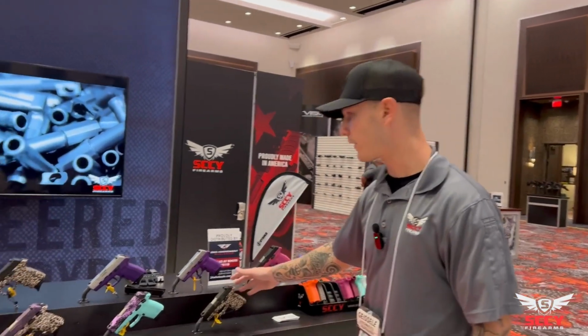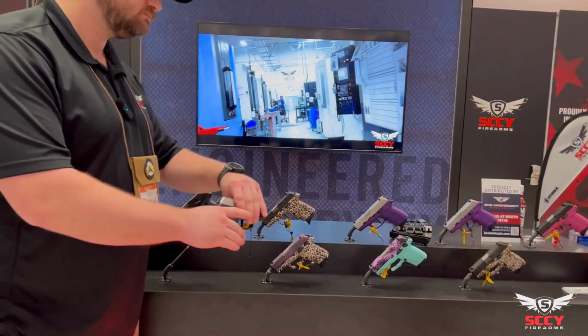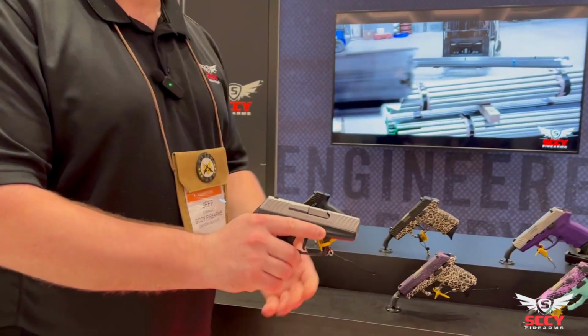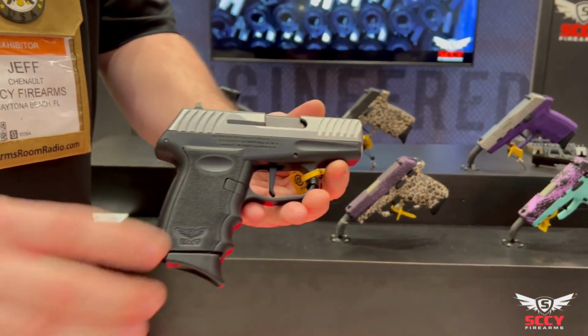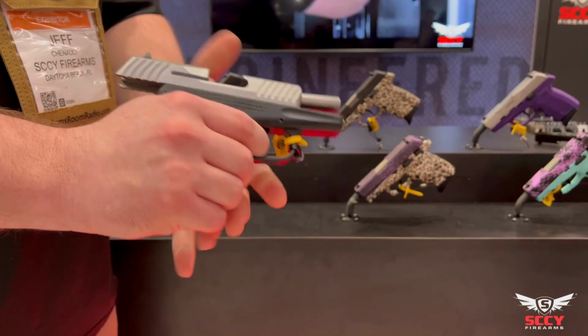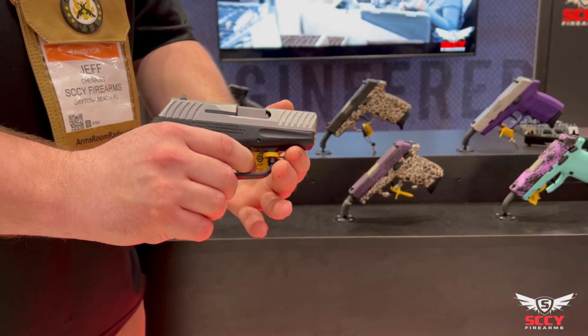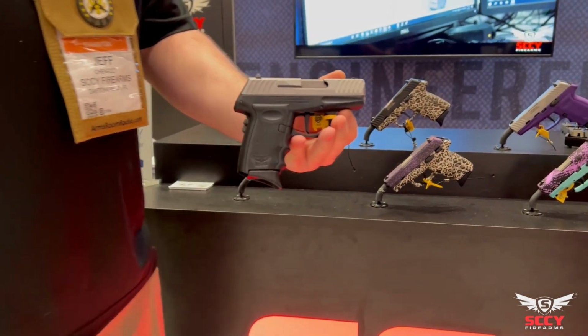So we got a little bit of our selection here. We've got the DVG, which is our striker fired pistol. Again, we have 10 different colors that this gun comes in. That's just our stock colors. That's not including the leopard print, the zebra print that we'll see shortly, the cow print. Just tons of options out here.